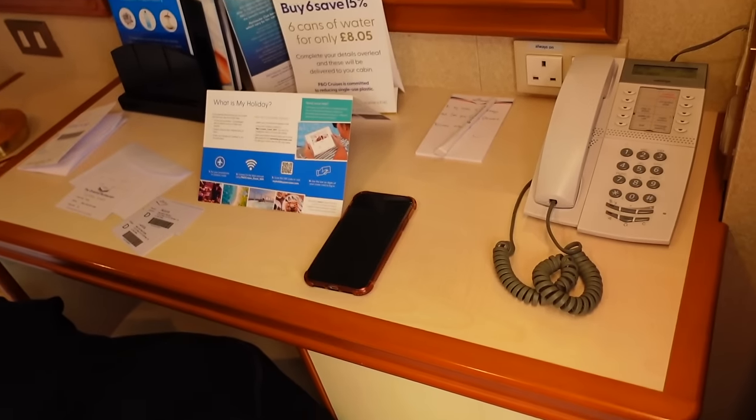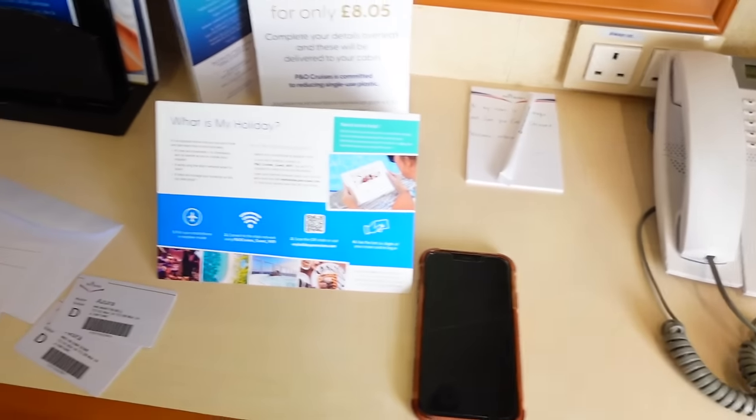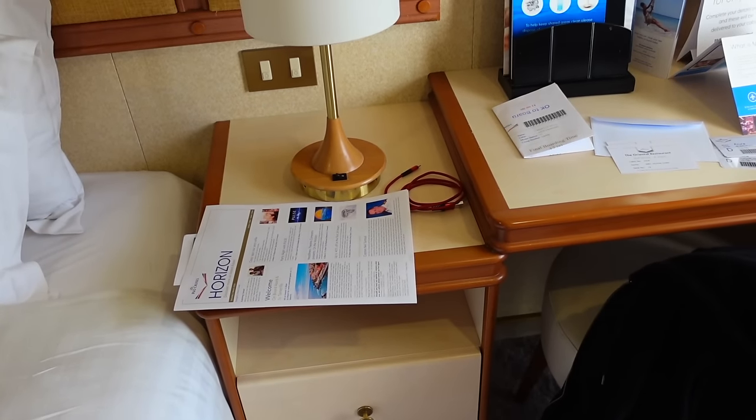And then back inside you have a little table here. You've got a phone. You have a hairdryer inside here, so you don't have to bring your own hairdryer. I've got a cruise cards. And then just another bedside table on this side.